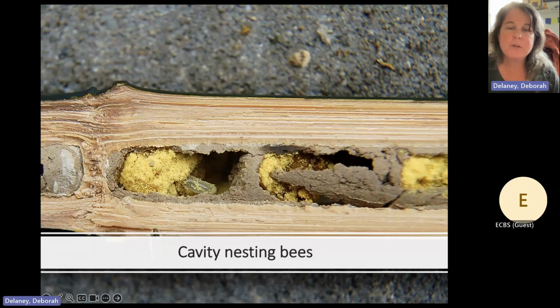If you were to do a cross section into one of your reeds, if you have one of these nests, or into a piece of wood that has pre-drilled holes, this is hopefully what you would see: this pollen clump as well as this egg. Now, a lot of these cavity nesting bees line these pre-existing holes with different types of materials, from leaf material to mud, all sorts of different materials depending on the bee species.